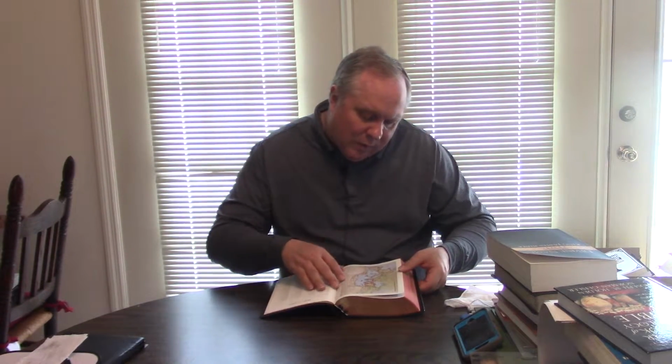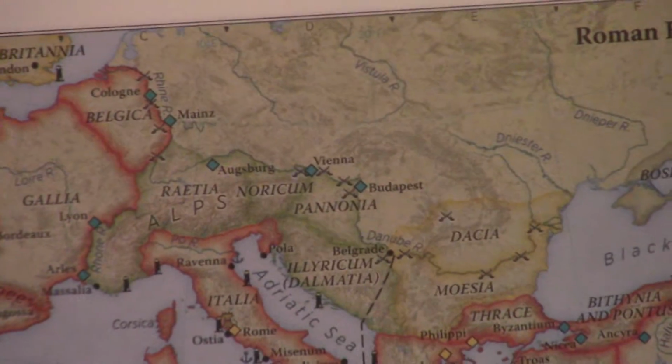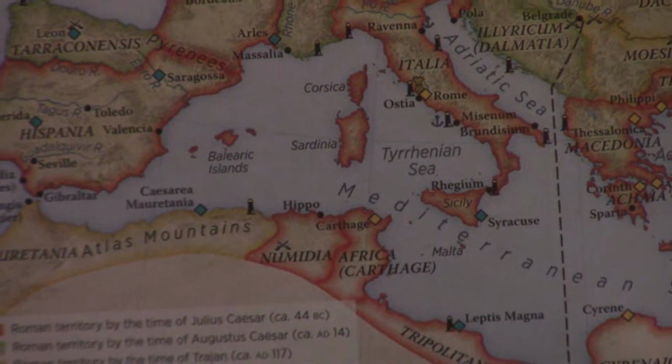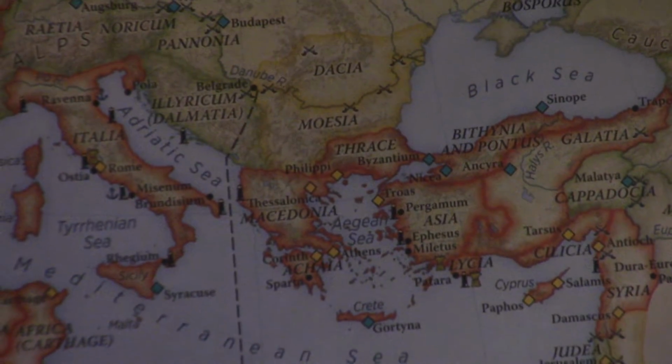And this is the Roman Empire and early Christianity. A lot of neat stuff too, like Tripolitania. You learn a lot of things that we still call by their ancient names today.